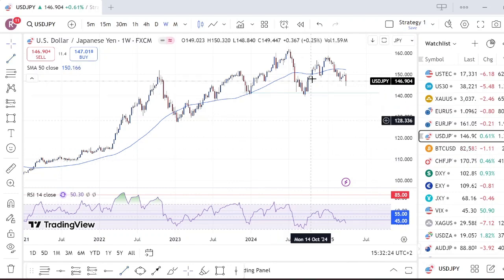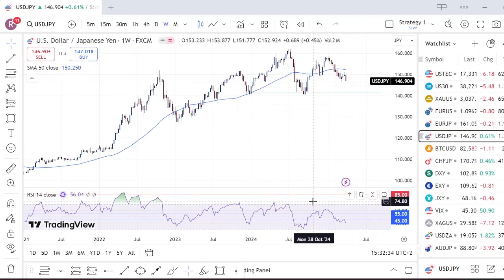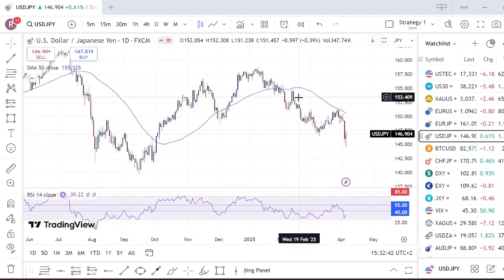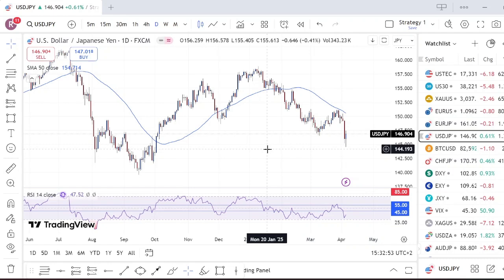Per the indicators, we are below the 50 SMA, but I think it's invalidated just as price is trading upon it at the moment. Also, per the RSI, we are below the sweet spot. So, if anything, we are indicating bearish nature in this market, further bearish nature from the higher time frame. Per the daily, we are comfortably trading below the 50 SMA, constantly hitting those sweet spots between 45 and 55, while currently sitting in an impulse move at the moment.